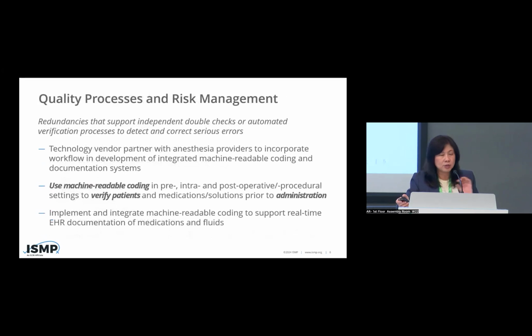Now, the recommendations for these labels can not only prevent wrong drug errors, but also set us up for the next recommendation under quality process and risk management, which is implementing redundancy that supports independent double check or automated verification process to detect and correct serious errors. You all know that the perioperative and procedural areas are the only areas in the acute care setting where a provider is responsible for selecting, preparing, and administering medications and solutions without any additional double checking.